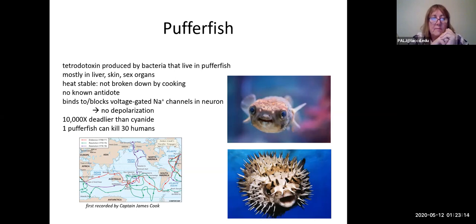And so what happens with this is it binds to those voltage-gated sodium channels in the neuron. So the neuron before the neuromuscular junction. So this toxin is bound to the voltage-gated sodium channel. So when the action potential comes down, sodium cannot enter the neuron. So it cannot continue down. So you will not have acetylcholine being released. You have no depolarization coming from the neuron. And this is 10,000 times deadlier than cyanide.